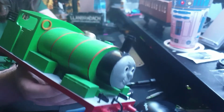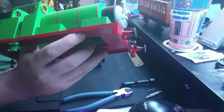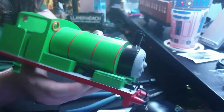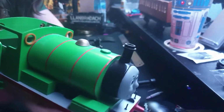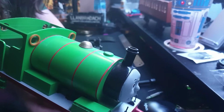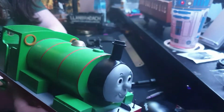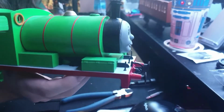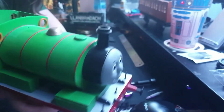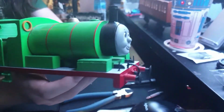And I'm pretty pleased with the paint job because even though it was a quick paint job, actually, the paint has come out a lot cleaner than Thomas, especially with the masking of the lines. So yeah, you can see there the grey and red divide is pretty clean. Like there's not really any overspray, which I was pretty pleased with.